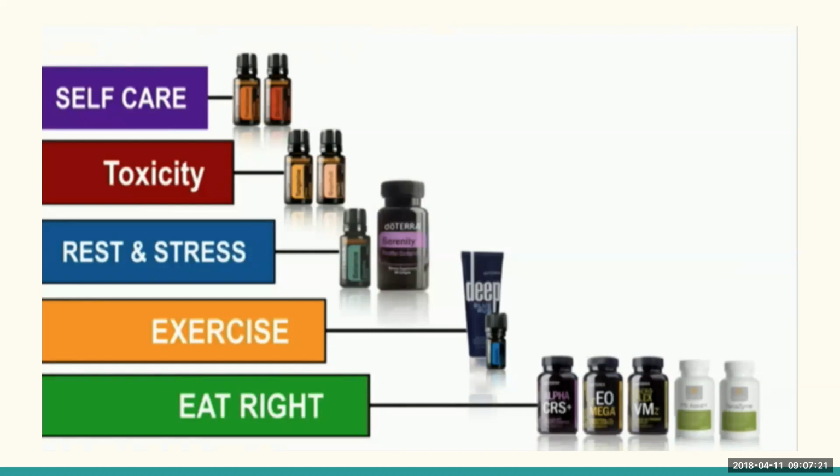There's still, it's great to cleanse, but there's still other daily habits that need to be happening alongside that. So we chose this image because it's really nice and it shows you which products can help you keep on track with some of those things. So eating right is still really important. If you're putting garbage in, that's not going to help you thrive. But if you can eat healthier, get more vegetables, more of the healthy fats, and then be using some of the supplements, that will really help too.